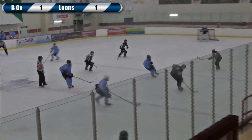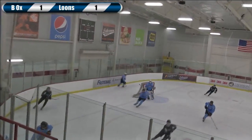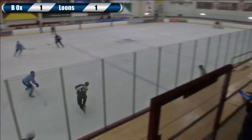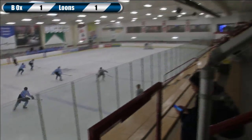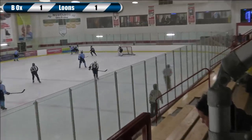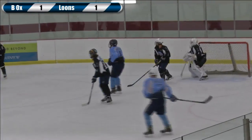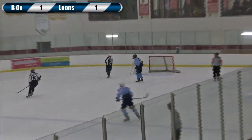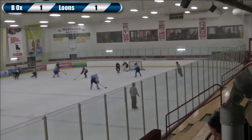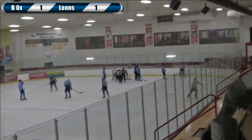Loons control the faceoff. They bring it into the offensive zone. Oxen trying to clear it out. And they do with a nice defensive play by Christian Gallitz. Oxen, there's a shot saved by Karsten Lardy.